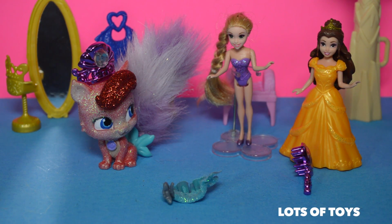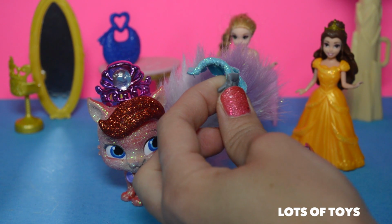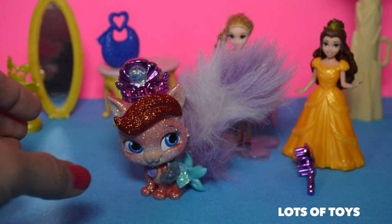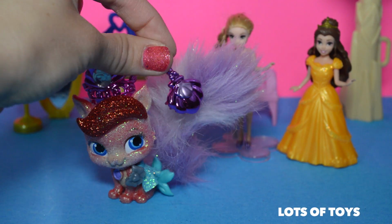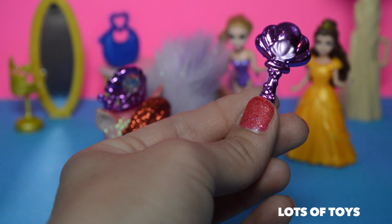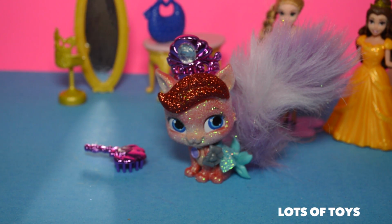So let's take a closer look at Treasure. Here's her little skirt that fits right on her. Let's see how this works. The skirt has ruffles and a little bow here. So here it is with her skirt on. Of course, we have her brush. Her brush has a seashell design, with a smaller seashell right on top, and then pearls wrapped around it. Very cute.